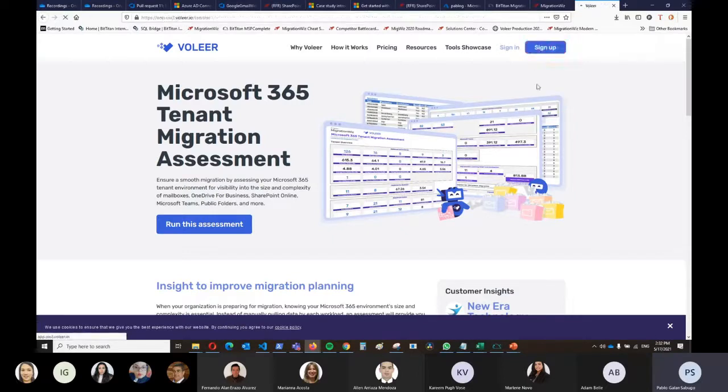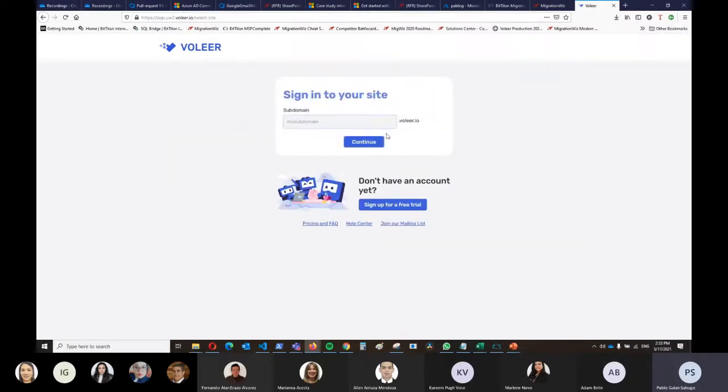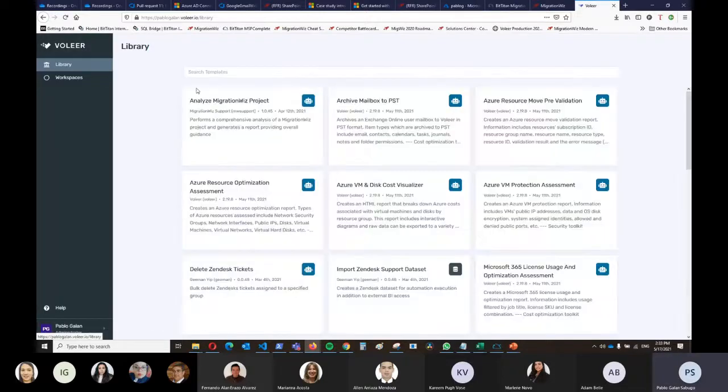You can click on sign up and provide here a unique subdomain, because with this account you will be provided with a tenant in our cloud platform. And after that, once you receive the confirmation email, you will be able to sign in with your own subdomain. You click on continue and you will access the Boolean library.